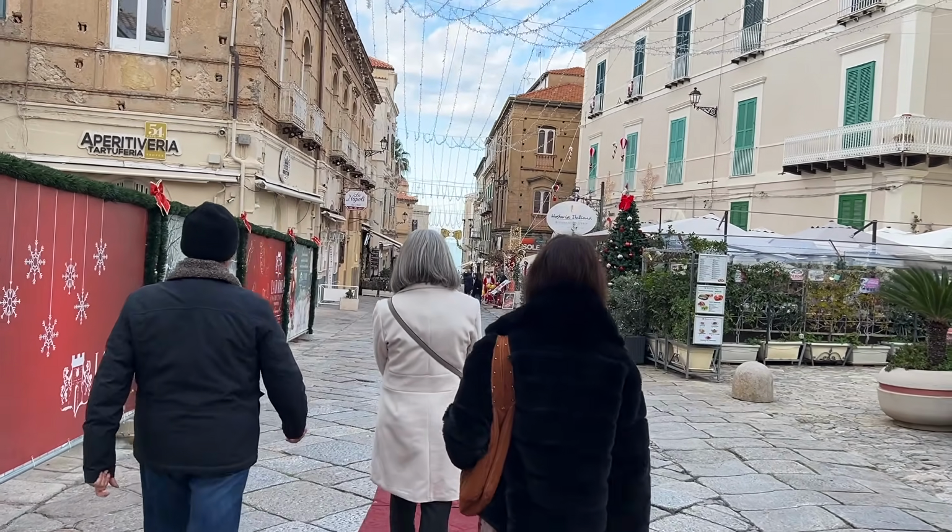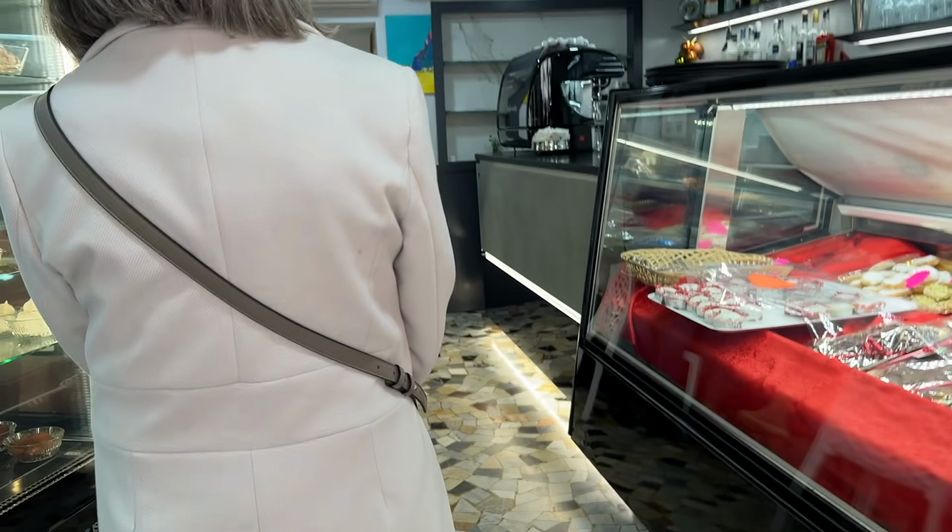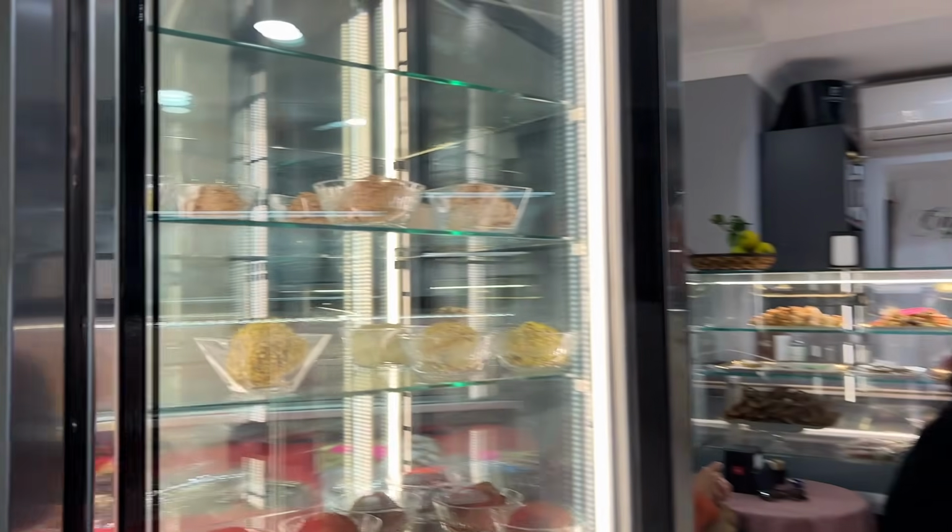After lunch, we decided to grab a coffee with my mom and we picked this nice, cute little pasticceria.